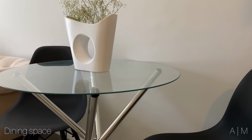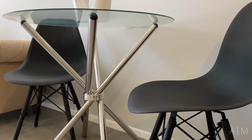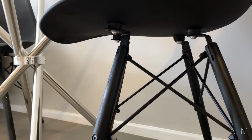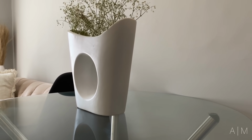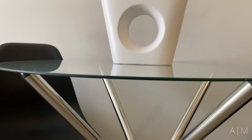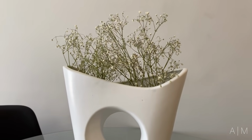So to start off, this is my small dining space. As you can see, this is my first apartment, so there isn't that much space, but it's big enough for me. So I got the tables from Takealot. I paid 750 rand for both. The legs were a wooden color, but I spray painted them black because the wood was just not doing it for me. And then the dining table was 540 rand. It was also from Takealot. It's a glass table. And then the vase I got from Mr Price Home, and I bought it for 130 rand.